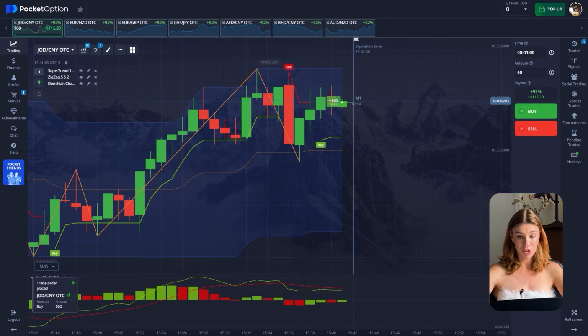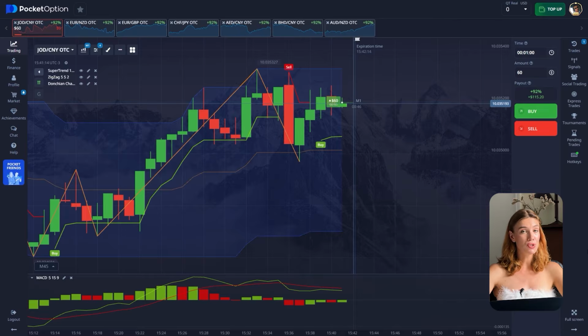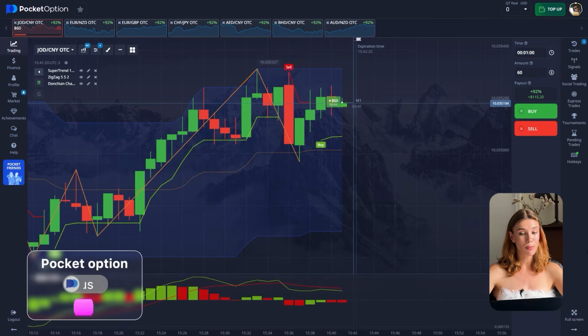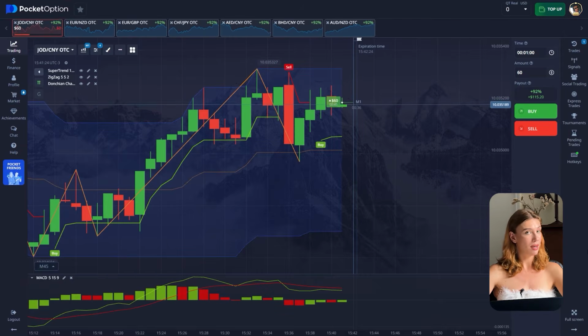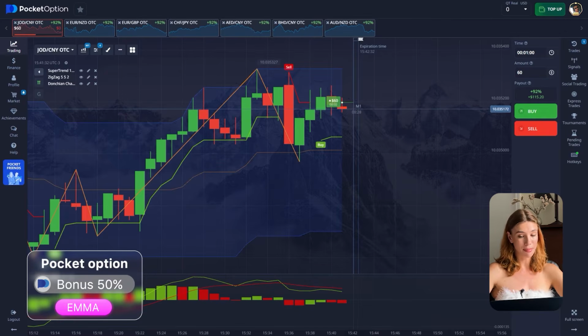I'm starting with just $60, and right away I see a bounce off the middle line of the Donchian Channel. The Supertrend gives us a buy signal, and we can joyfully see a smooth upward momentum forming. So it's time to buy and time to go for a call option. Let's get it growing and let's go all the way up.